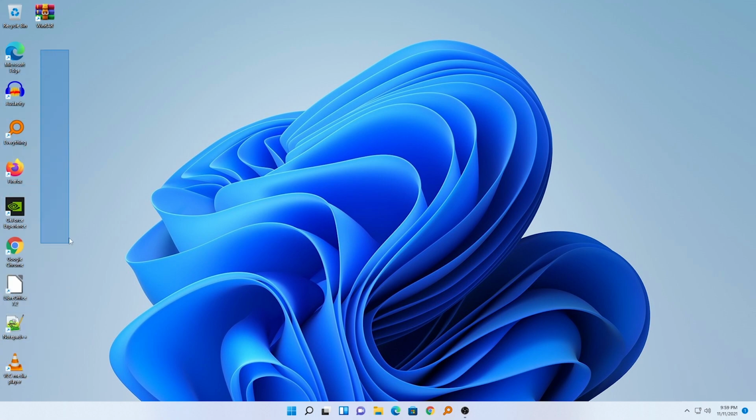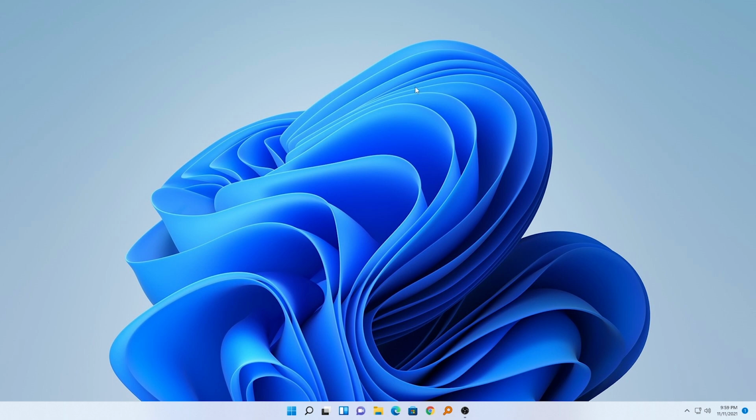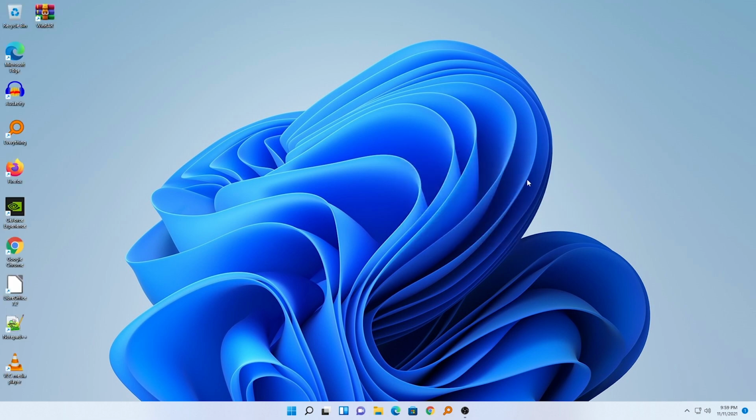Next, we're gonna hide/show your desktop icons. Now, if you're like me who likes a clean desktop and only show the icons when needed, then you can do that by right-clicking on the desktop, go to View and click on Show Desktop Icons to hide the icons. If you want to display the icons, right-click on the desktop again, go to View and click on Show Desktop Icons to show the icons.